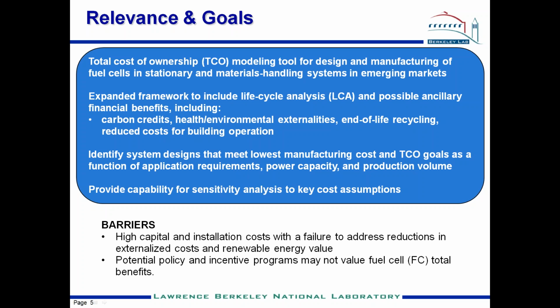So while I'm on this slide, I'll just say what this talk or this work is not. It's not a policy or a policy optimization analysis. It's not a market study, and it's not a business case analysis. So it's really more looking at manufacturing costs and societal benefits.